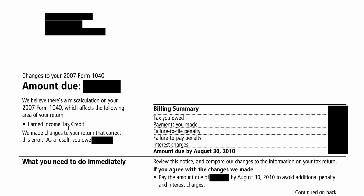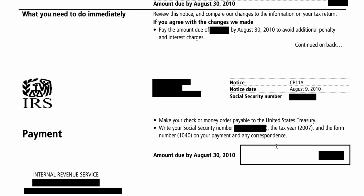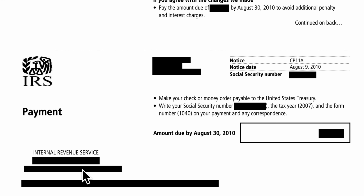The verbiage over here says that there was a miscalculation based on your earned income credits. So the IRS made changes, and as a result, you owe some amount of money. Then here's a breakdown of the tax that you owed, the payments that you may have made, any failure to file penalties, any failure to pay penalties, and then interest charges. At the bottom is a payment voucher.